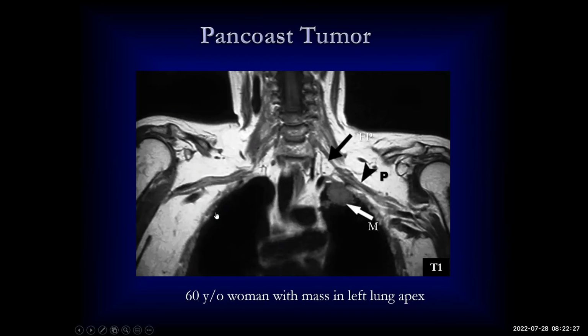which on coronal images has this triangular appearance. So you can see that this mass actually did not involve the brachial plexus. We often get patients with Pancoast tumor for evaluation of involvement of the plexus. And in this case, you can see how nicely it shows that it's not involved.